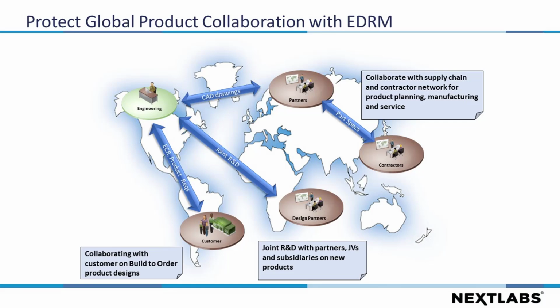Secure data sharing is critical for global collaboration and AI-driven innovation. NextLabs E-DRM ensures your sensitive data stays protected wherever it goes.